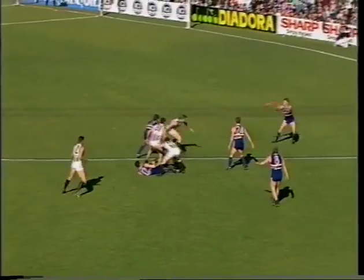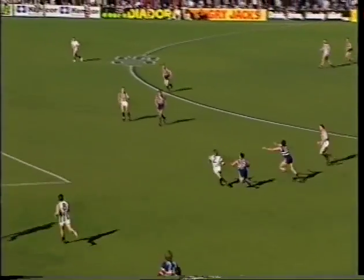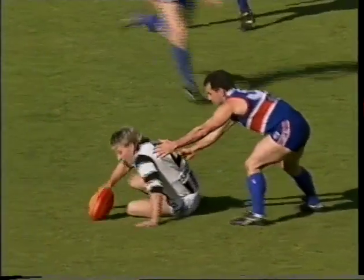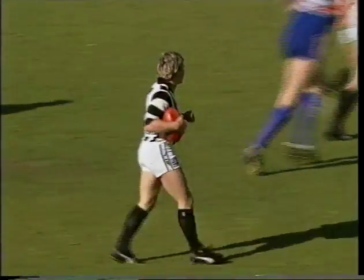Costa to Hawkins. He concedes some ground. Back to Hunter. Hunter's kick across his left shoulder gets good distance. It's a wobbly one, and been marked quite safely by Tony Francis. And the two diminutive rovers there for the respective teams, Francis and Liberatore.